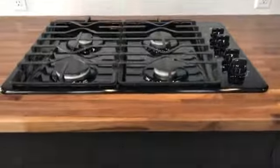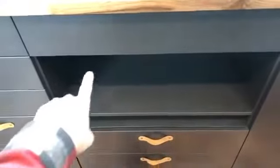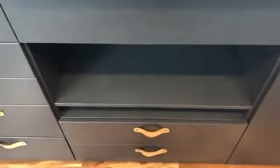This is a 4-burner cooktop here on this side of the kitchen, and then there will be a convection kind of toaster oven that sits on this shelf right here.